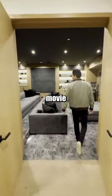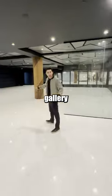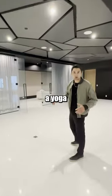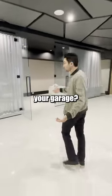A couple games. Home movie theater. Popcorn machine. No popcorn. Gallery, garage. You could probably fit 20 cars in here. I feel like I'm in a museum right now. You ever seen a yoga studio slash spa room in your garage? Now your answer is yes.